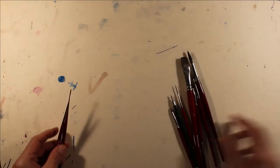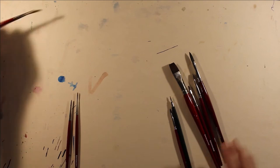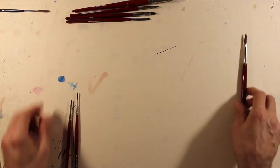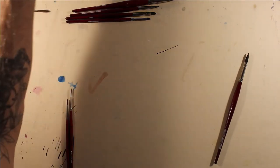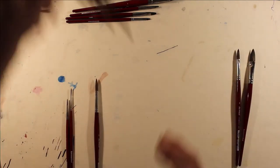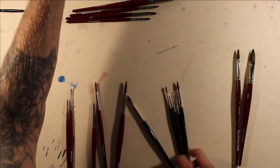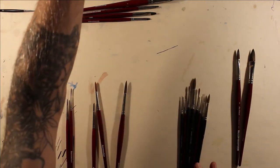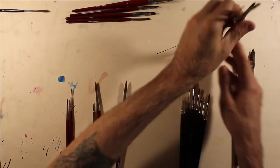Okay. So let's talk about what we want to talk about first, drawing tools or paint brushes. Let's talk about paint brushes first. All right, so you can see I'm kind of disorganized here. But for paint brushes, I'm not really disorganized. The things that are out here are the things that I'm currently using. Let's split these up in different groups. Yeah, we'll talk about these two.